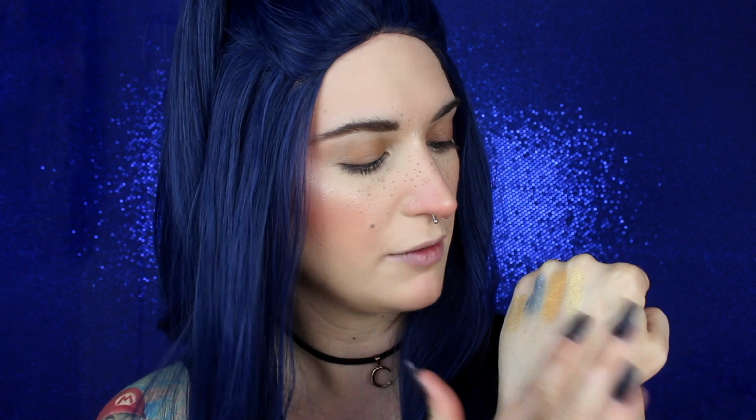All right, so here we have Anubis, Seth, and Khepri. They're really cute, but you can see they're not the most insanely vibrant, but they have such a pretty sparkle in them. They're all so sparkly. They're so cute. I'm now just gonna take some of my NYX glitter primer. I'm just gonna take a little dot on my finger and I'm gonna rub it on my hand right below them.